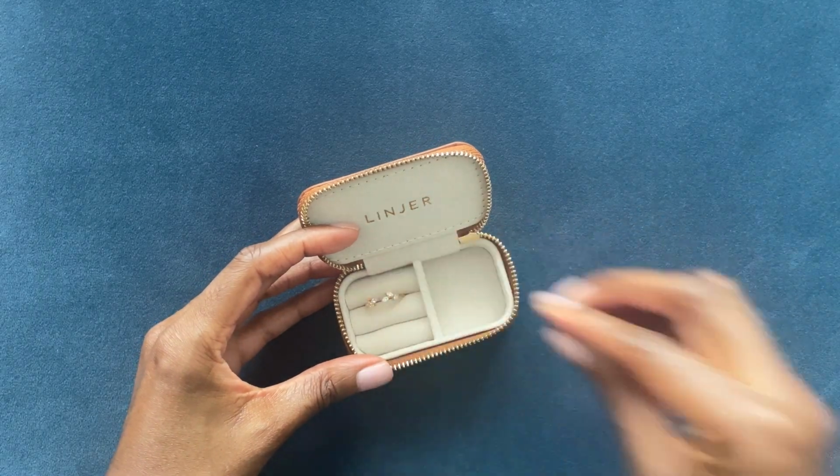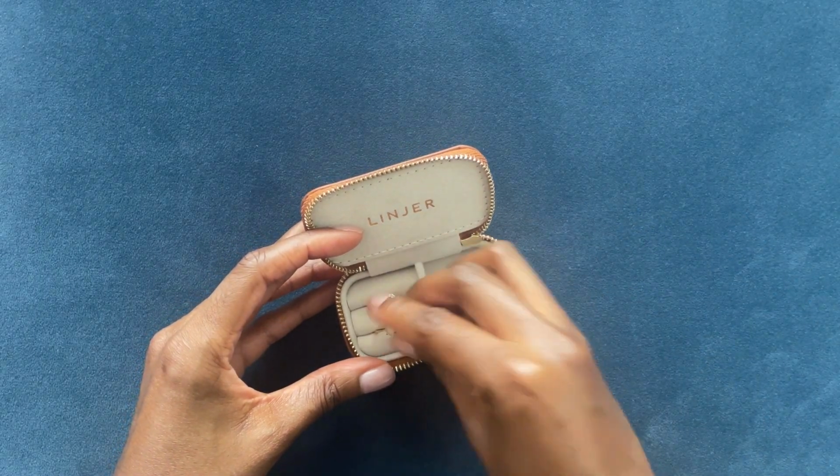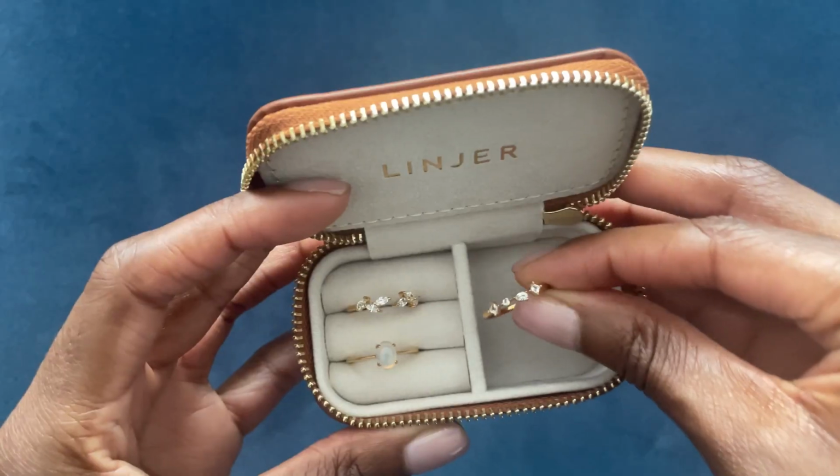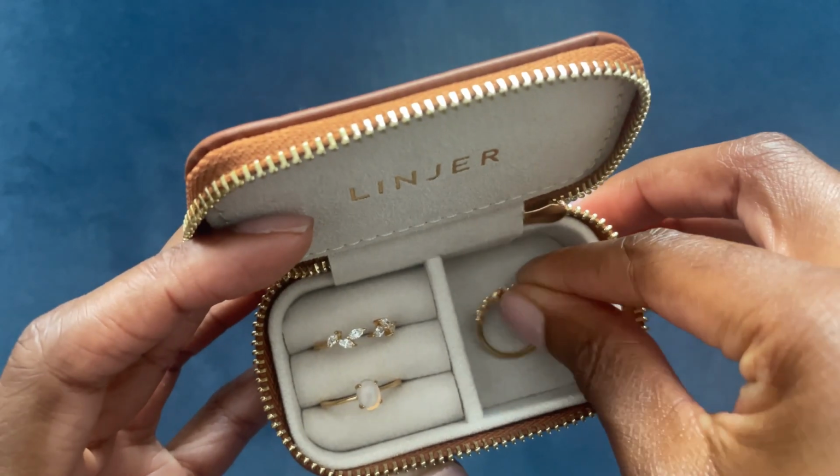But considering the craftsmanship that actually goes into these rings and the materials that you're getting, I'd say it's a solid investment. Especially if you're like me and you prefer jewelry that you can wear day in, day out, then these are really good pieces for the price. Compared to traditional luxury jewellery brands, LINJER offers the same level of craftsmanship and quality, but at a much more accessible price point. You're paying for quality, not just a brand name.